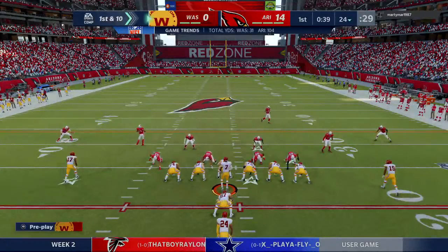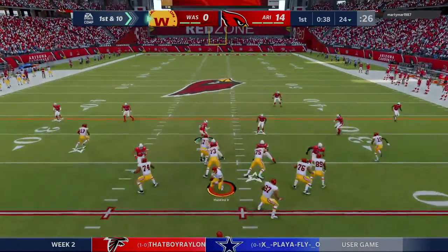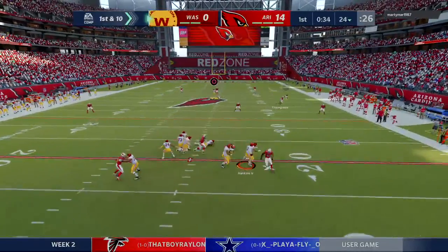Out there set and ready for this next drive, the Washington offense. And they're in an early hole. The first drive, they threw the interception. That led to a touchdown, so decent-sized deficit early on.